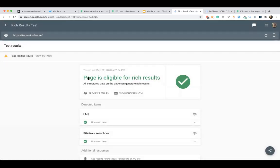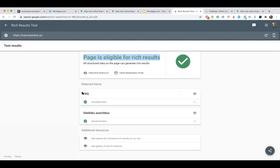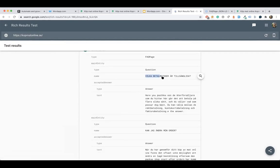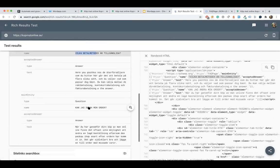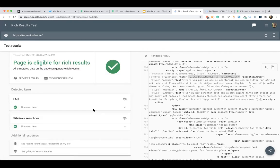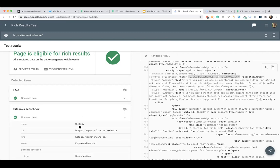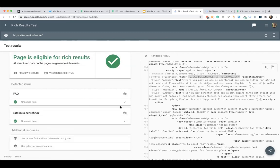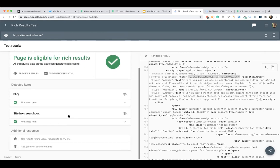So, yeah. Thank you. Here you see the page is eligible for rich results. And you see it has an FAQ section here. And if I open it, you see that there is a question, an answer, another question, and another answer. So that is exactly what we want. And there's also a search action on the side. So this is the search box, which is already a rich item as well. So like this, it is perfect.